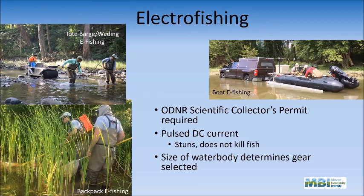We put them in a live well, and that is aerated, and that keeps the fish until we count and weigh them after IDing down the species. There are companies or entities that use AC current, which is the same as in your house, which will kill the fish. We don't do that.